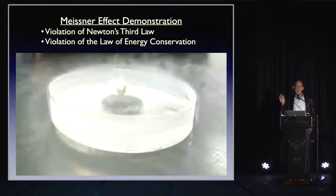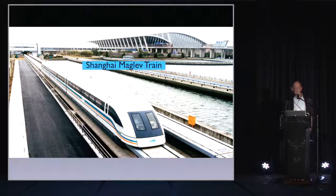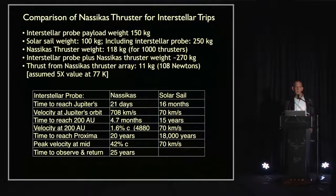These are things we take for granted, but we shouldn't, because these are important phenomena that would change our concepts that we're being taught. And here's the maglev train in Shanghai. Thousands of people ride this every day, and they're violating the first law of thermodynamics routinely. So what I'm saying is it's not that unusual what's happening in the Nasikas thruster.